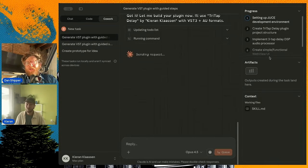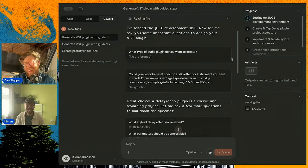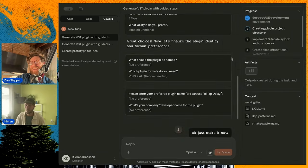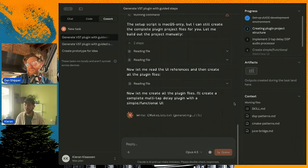Wait, I was distracted. What plugin are you building here? Can you back me up on what this is? I have a skill called the juice skill, which knows everything about VST development. I asked it, can you help me brainstorm a VST plugin? And we're doing a VST delay. It's an audio effect, digital sound processing that you use in music making. Yeah, I'm making a delay now, and it's building the delay.